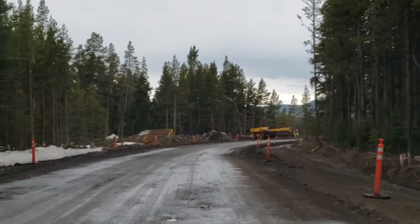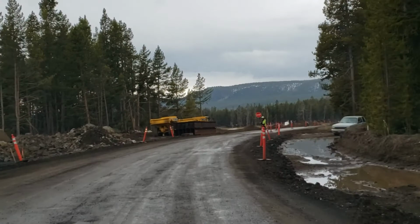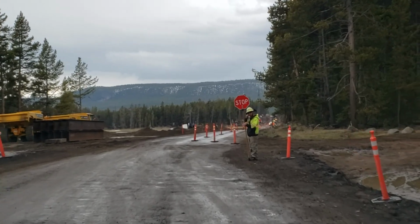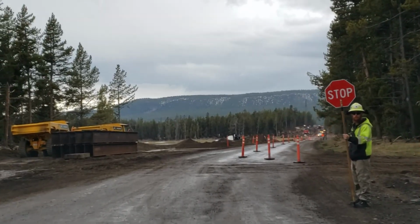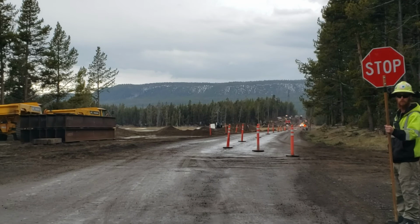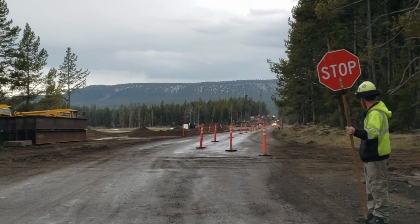Yesterday, when we went out the east entrance, see, you have to stop here. So this, I don't know, when do you think they're going to get this done? We should probably, all summer probably. And if you're planning to come to Yellowstone, this could be a nightmare for you. So we just wanted to let you guys know what that is.